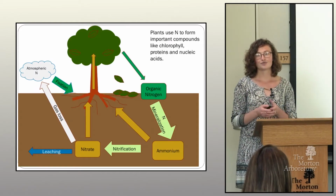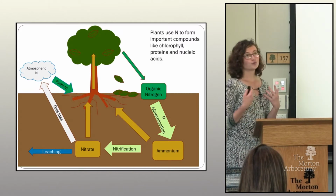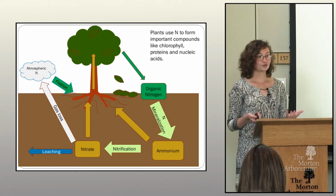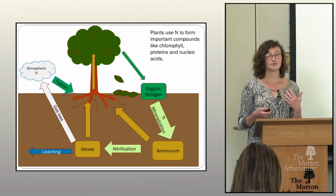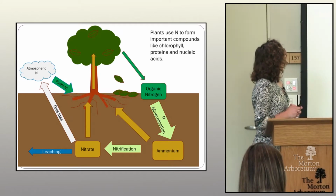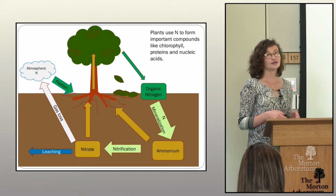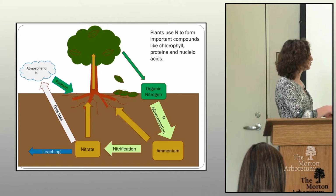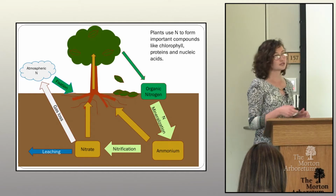As Sam walked us through the nitrogen cycle a minute ago, I'll do a simpler version here. The reason I wanted to look at nitrogen specifically in the soil is because it is one of the most important nutrients to plant growth. It is a large component of chlorophyll, and of proteins, amino acids, and nucleic acids that make up our DNA. When organic matter goes into the soil, we have a pool of organic nitrogen that, as Sam said, goes through a process called mineralization that leads to a pool of ammonium. This ammonium is available to the trees and other plants, so they can take it up and use it in their growth.